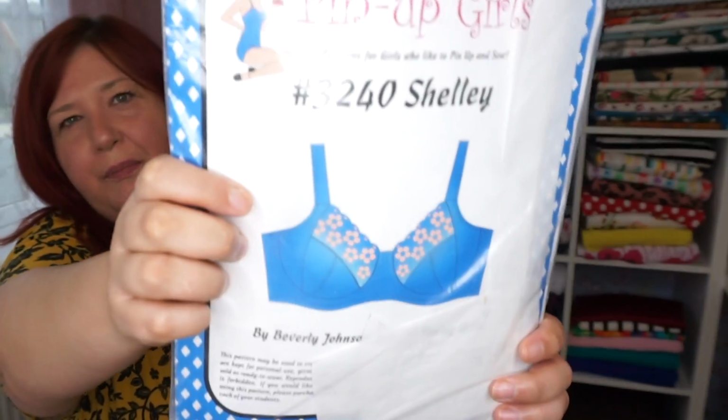So the next one I made was the Shelley by the Pin Up Girls, and that was this pattern. That was in collaboration with Natida from Lifting Pins and Needles. We both made a bra up. I can't remember if she made the Shelley bra. I don't think she did. I think she made another bra by the same pattern company. So we both made the bra up.